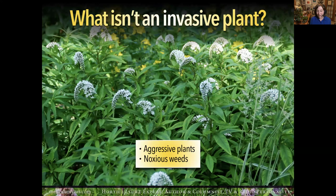What isn't an invasive plant? And this is kind of one of my pet peeves, aggressive plants. These are plants like the gooseneck loosestrife you see here that takes over a garden bed, crowds out all its timid neighbors. It's the bullies in the gardens, right? But they stay within your landscape. They don't go into the nearby woodlands, waterways. And so they're a problem for you as a gardener, but not so much for the environment.